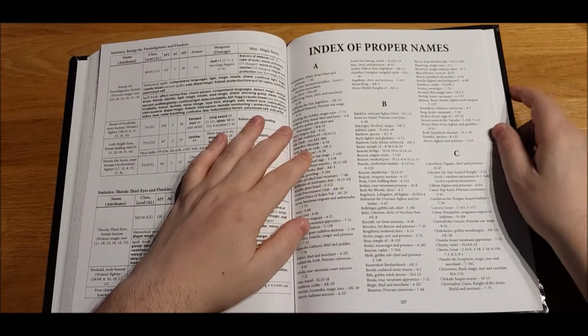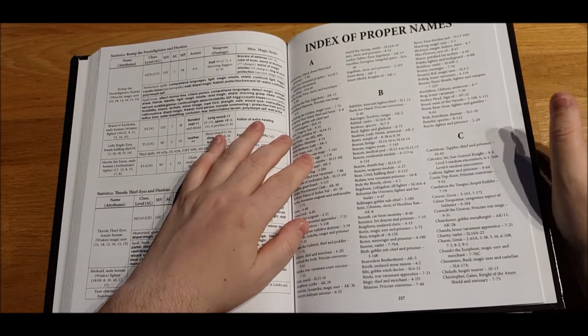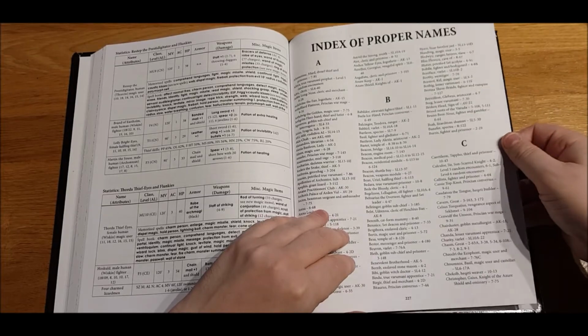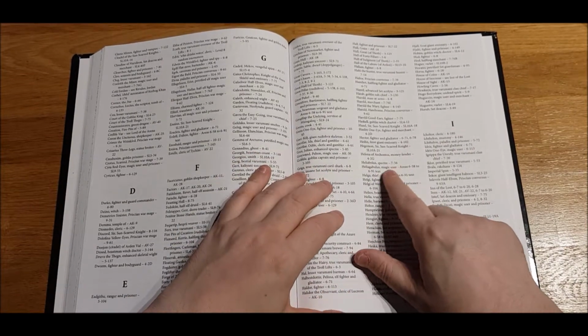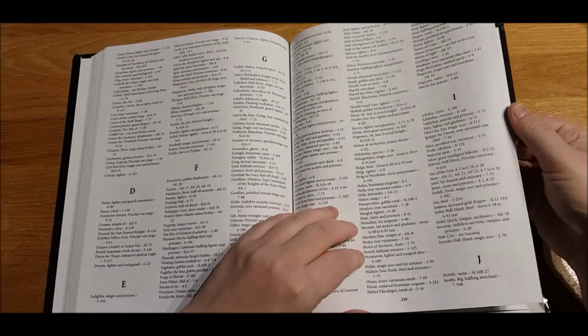And then the last thing I wanted to show is very interesting. If you ever see any reference to a character, usually there will be a little reference next to it on which level it can be found. But they also have here an index of all the proper names. So if you want to look up, for example, Heliobolus, well, you can see here is a spectre, and he's found on level 7 in room 56.